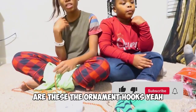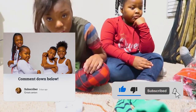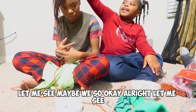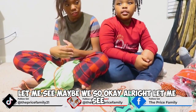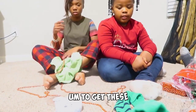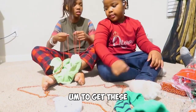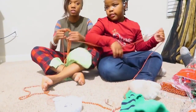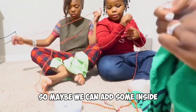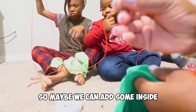Oh. Are these the ornament hooks? Yeah. Let me see. Yes. Maybe. Yeah, here, okay. All right, let me see. Let me scoop that. Okay, so where did you get these from? What would be the first thing? So maybe we can add some inside of the.